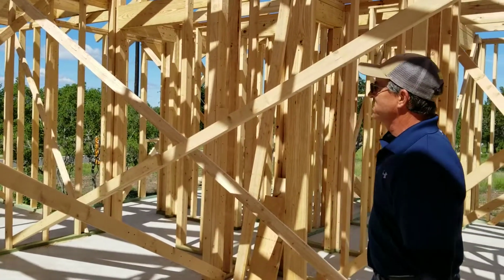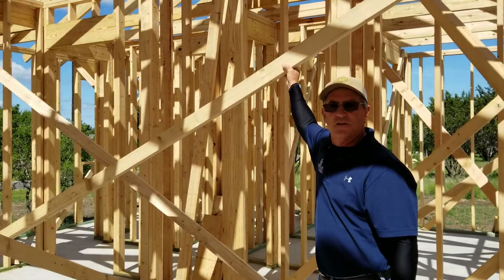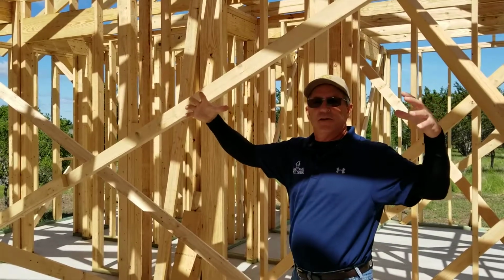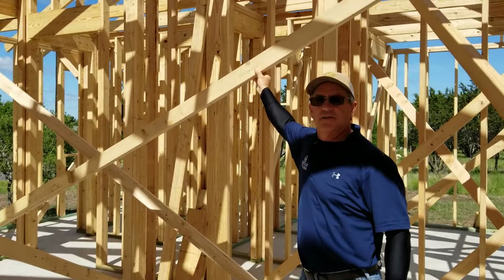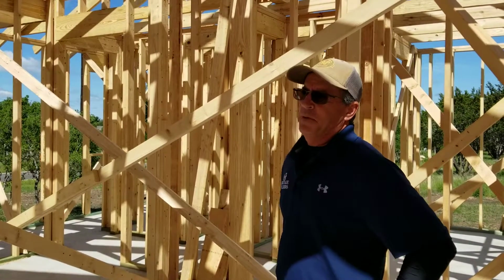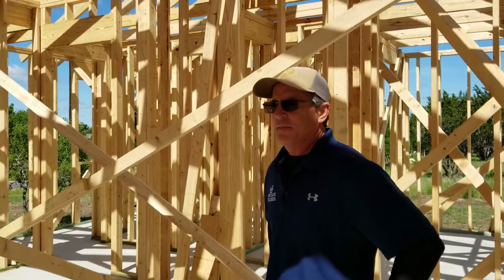Sure. All this bracing is required to stay on here. This is what's keeping all the walls level. Okay. And everything square without twisted. Right. Once the roof goes on, then that locks everything in place. So once the roof sheeting goes on, then we can remove all this bracing. Got it. So we'll probably see that happen when, do you think? They'll probably be 3 to 4 days from now. So this is going to go up real quick.